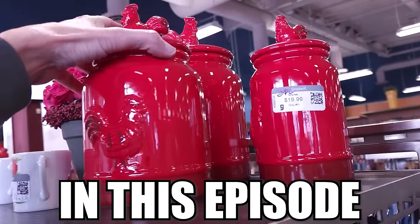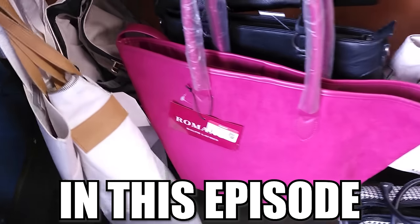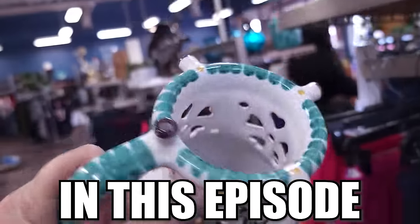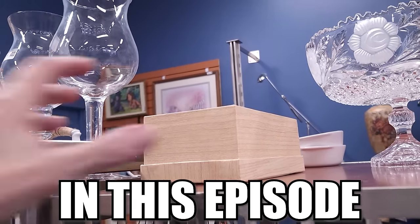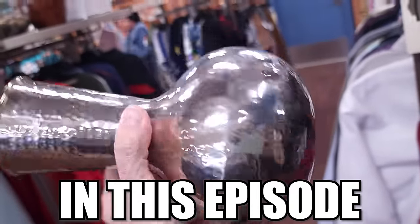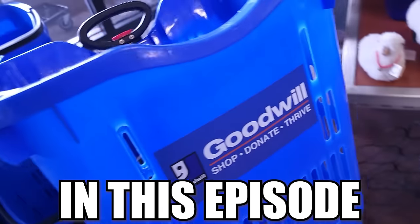Now, this is not a bad deal for three canisters. Okay, a red tag sale could be really good here in the purse section. That's a pretty little pitcher, but I don't quite understand all the little holes at the top. Always intrigued at what is in a box. Ooh, Ethan Allen, that's a bougie brand. Okay, these guys are interesting. See how many of these we can fill up.